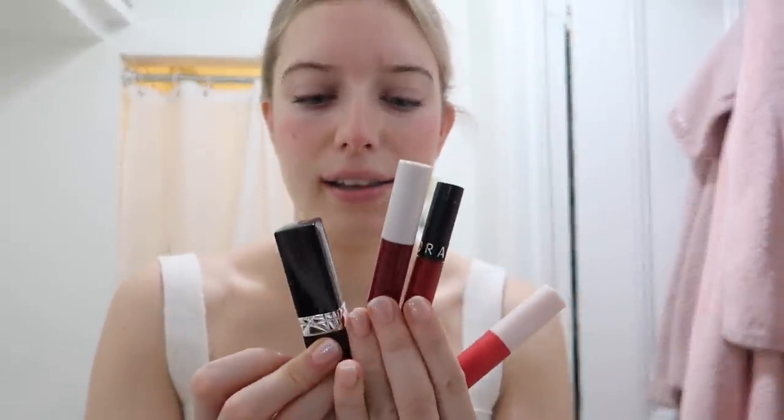And actually wanted to tell you what my favorite holiday reds were. I have four favorite holiday red lipsticks. To start with, my first favorite is this one here. This is Sephora Always Red. This is a liquid lip, so it has this little doe foot applicator.